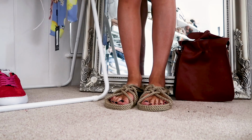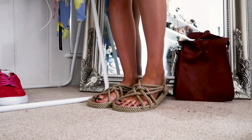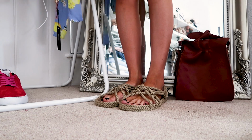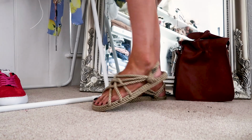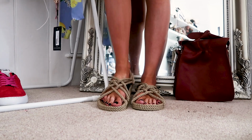I cannot decide. Then I got another pair of sandals. These are a love or a hate. My boyfriend literally despises these, but I think they're really cool. They are so comfortable. I think the brand is Nomadic State of Mind. They are really cool. I saw Carlisle Vintage wearing them all last year, and I really wanted a pair. I didn't know where they were from.